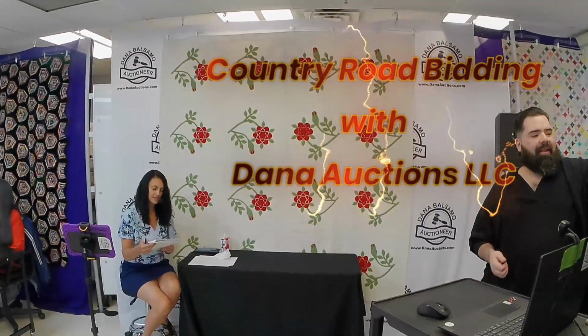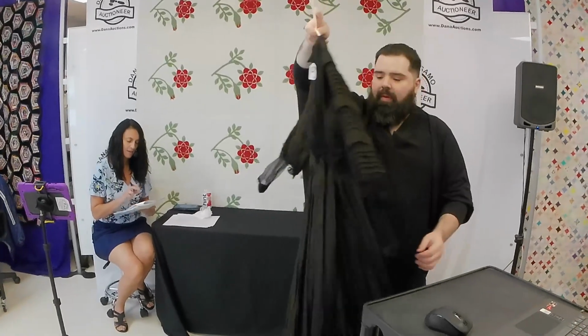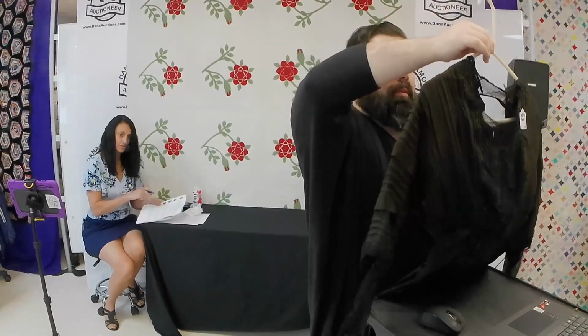Lot 50, we have an antique black silk dress with pleats. It is as is, okay? Fair condition with torn lace front, faded discoloration to the front, small light spots on the skirt.